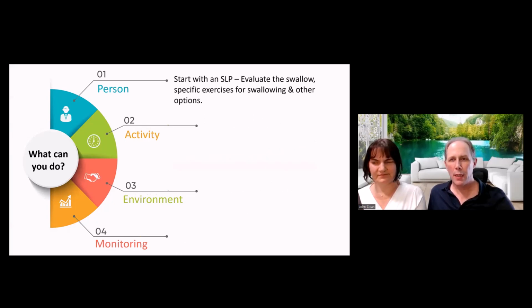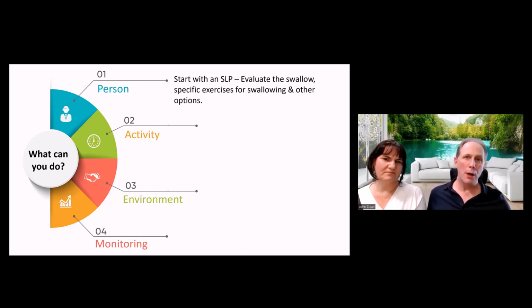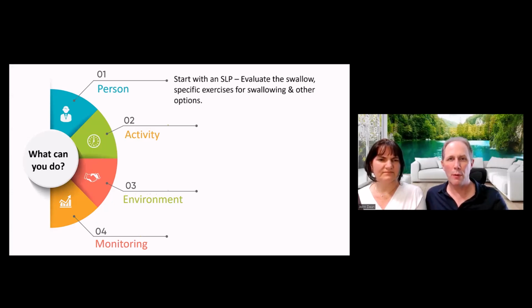The first thing is that you should probably start working with a speech language pathologist. You should at least get an evaluation, and if they can identify a problem, they will find exercises that are specifically geared towards your situation. It's dangerous to do a one-size-fits-all, or something you saw on a YouTube thing, because sometimes things that work for other situations don't necessarily work for you, because everyone's different. I mean, Parkinson's is that way, but people as well. And I'll get into a couple of those in a minute.